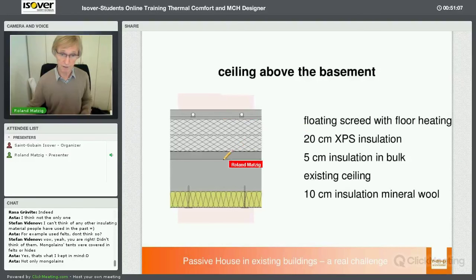It was easy because this is very easy to get in there. This is also very quickly done by handcraft. And this is the normal screed we have everywhere with floor heating.